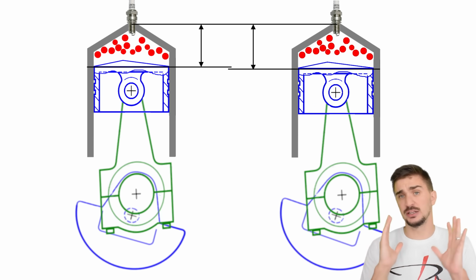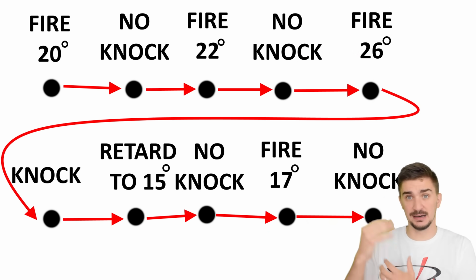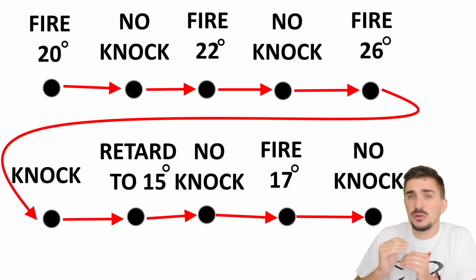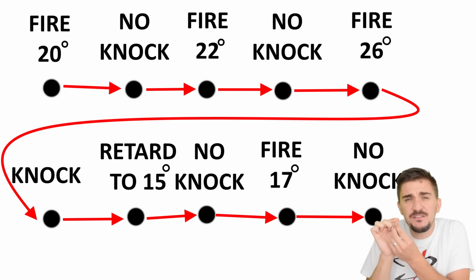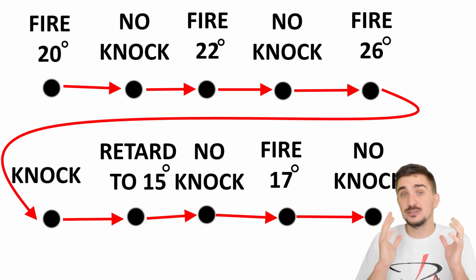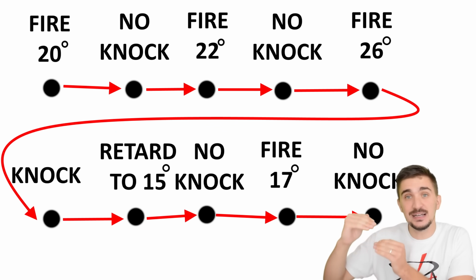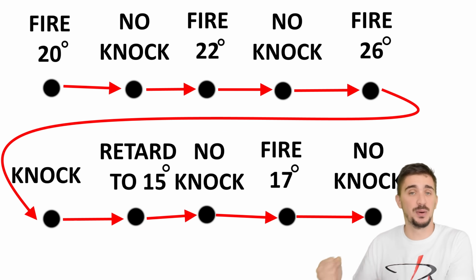And on top of this, modern ECUs are really clever. When they detect knock, they retard timing a lot to play it safe. And then they incrementally, again, each combustion cycle, increase timing until they detect the faintest trace of knock, then they reduce timing again. So modern ECUs are actually constantly dancing around the edge of knock, saving the engine and squeezing the maximum power out of it.